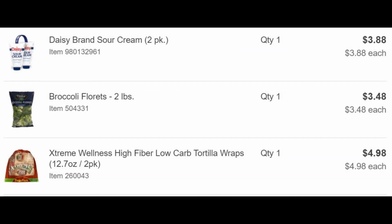And then those Extreme Wellness High Fiber Wraps by Olay. You guys, I eat these almost every day. I eat wraps in them. I make quesadillas with them. I eat tacos and burritos with them. And they're only 1 point on my Weight Watchers Green Plan. So a pack for $4.98, you get 2 packs like you would get at Walmart. And they're so much cheaper this way.